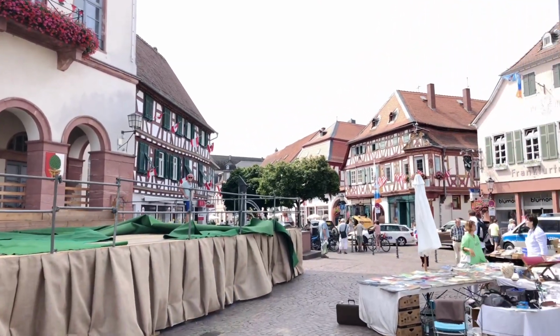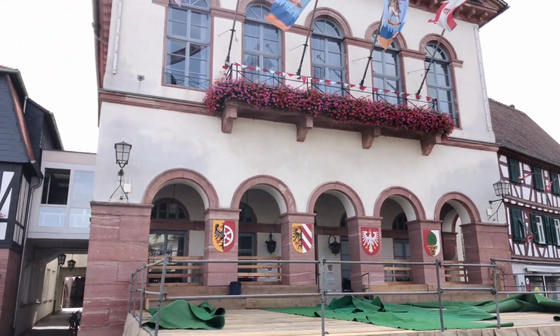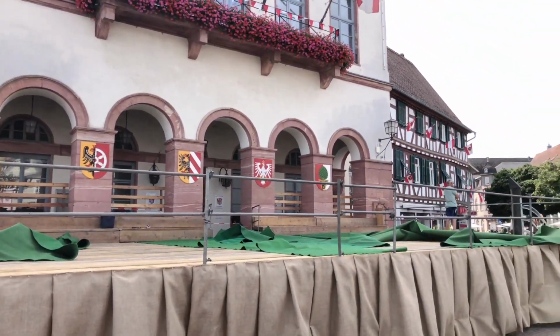So this is the marketplace. This is the Rathaus, the town hall, straight in front of us. So Seligenstadt, as I mentioned before, is very old.